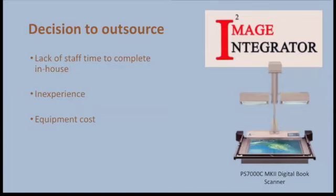So we unfortunately are not able to take on this project in-house. We knew from the start, when we were applying, that this was going to be something we were going to outsource. So we used Image Integrators. They are locally based in the Syracuse area, and that was a huge perk for us. We did not want to have to worry about tracking in the mail any of these volumes.